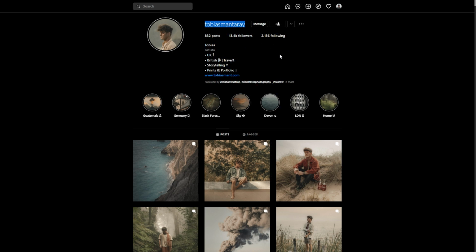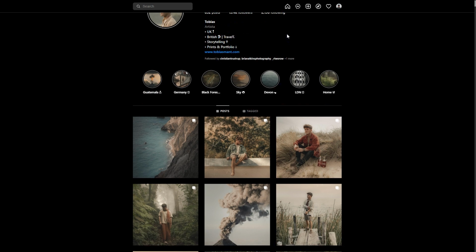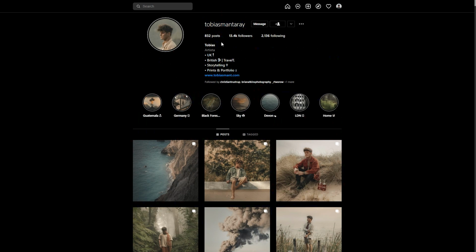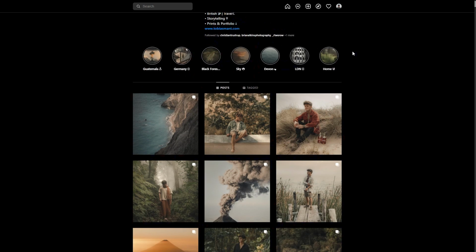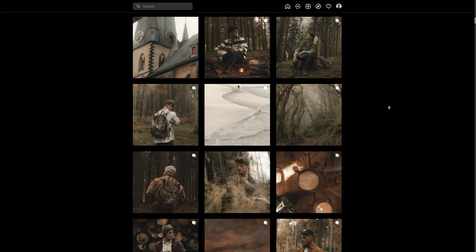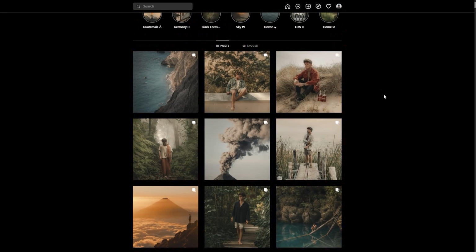Now, he's a British photographer, traveler, and basically a creator. And he doesn't sell his presets, but you can go and support him and just follow him and buy his prints in his shop. Now, in essence, his style, immediately we can see that it's very flat and it's very warm. So that's the thing that we have to keep an eye on. But first of all, before we jump into the nitty-gritty of the color grading, let's talk about the gear that he uses.